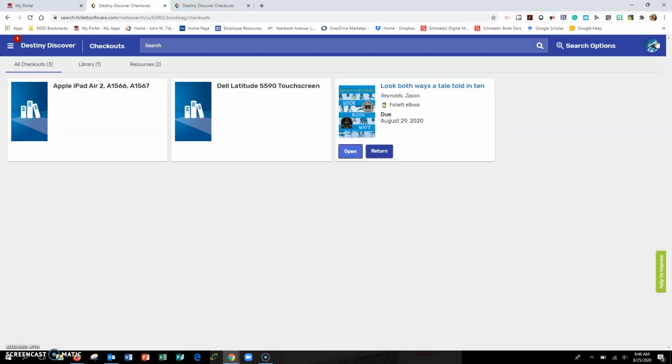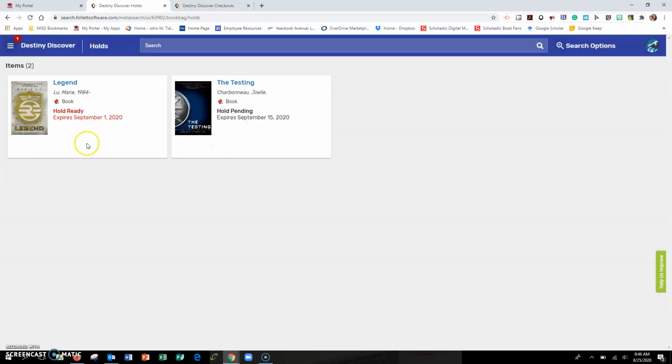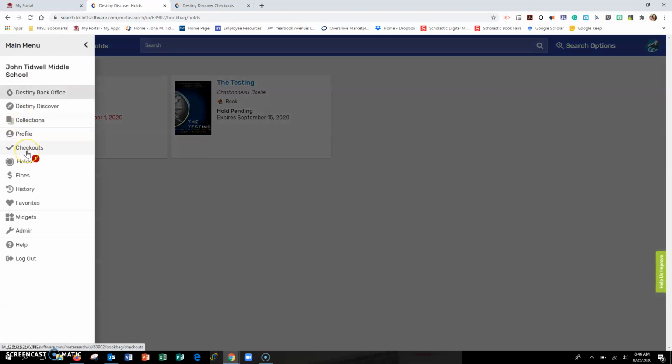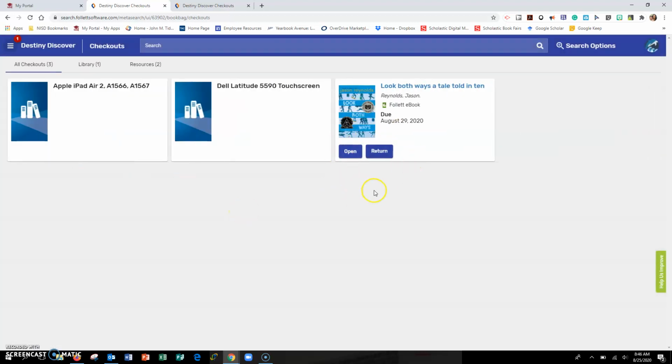It's going to take you back to your Destiny Discover and then you can log out from there. So again, in order to access your holds and see the status, you click the 3 lines in the upper left-hand corner. You're going to click holds and this takes you to the holds that you have. In order to access books that you have checked out that are ebooks or audiobooks, you're going to click those 3 lines again. You're going to click checkouts, and then you can open it from there.